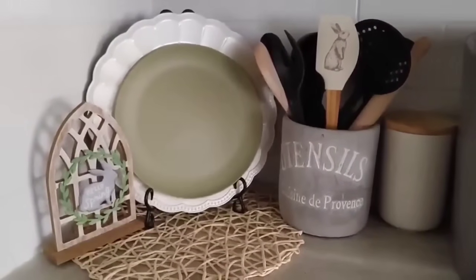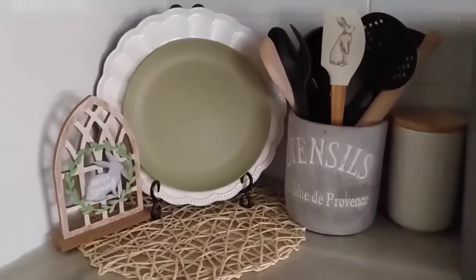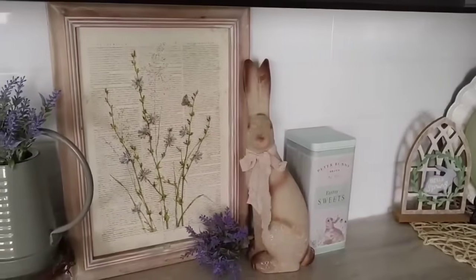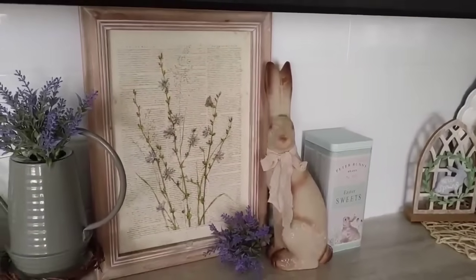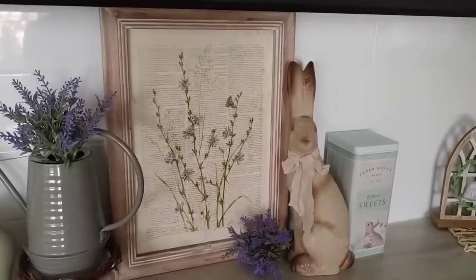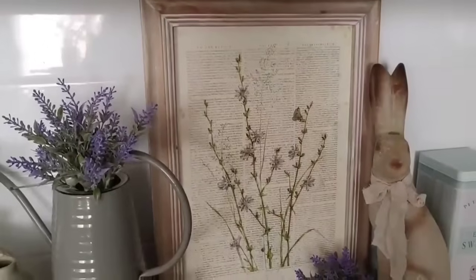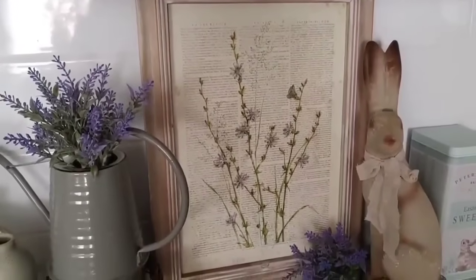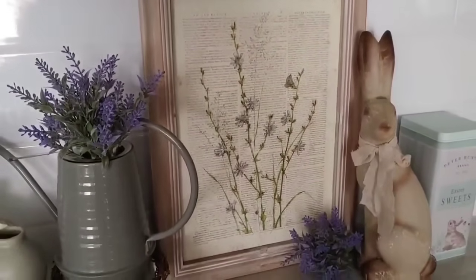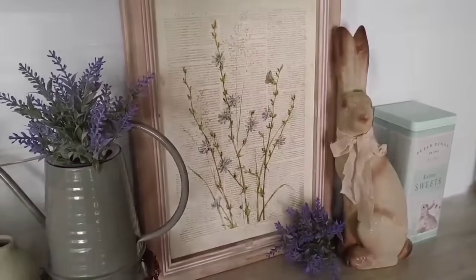And then here I added some plates, a cute little Hello Spring sign, as well as that cute little spatula with the bunny. This lavender sign is one of my favorite pieces ever. I got it from Michael's. To me, it looks like when you press a flower in a book. I don't know if you guys did that when you were younger, but it adds such a whimsical touch for spring, and I think it's absolutely adorable.